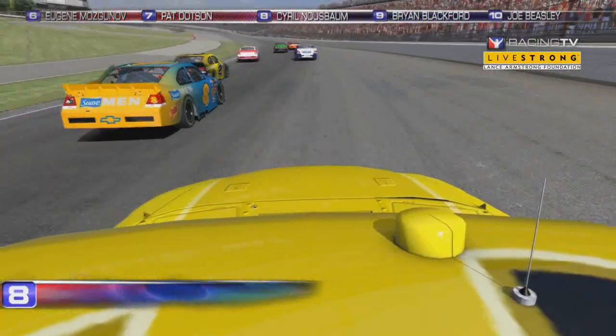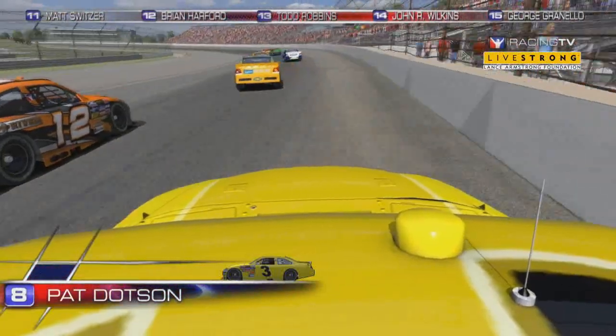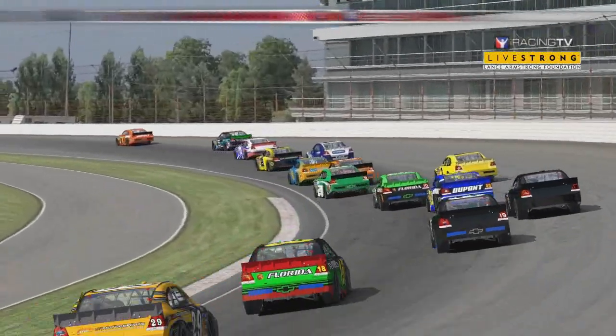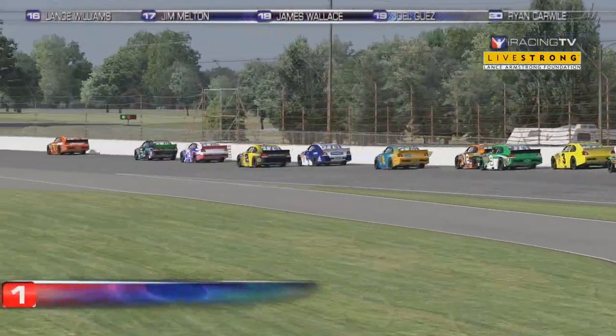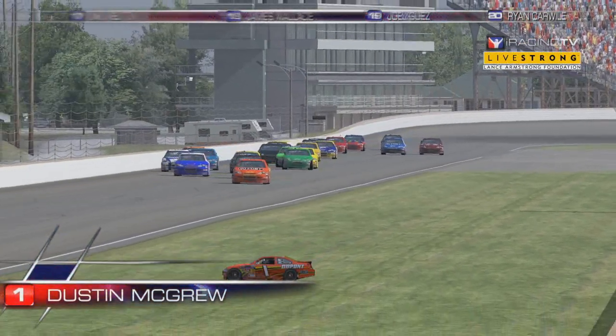On board with Dodson as he drops a spot from 7th to 8th on the restart to Nussbaum. Right there in car number 12 on his left, Brian Blackford also drops a spot. Dodson would drop from 7th to 14th in this one lap, but would manage a top 10 by the race end.